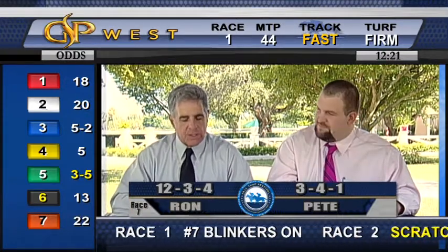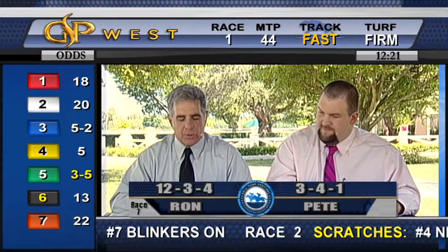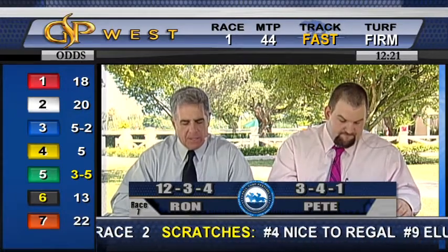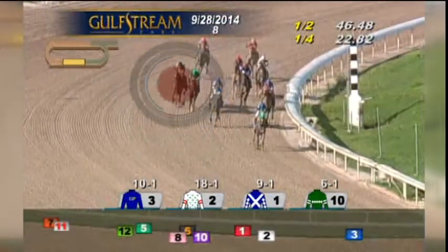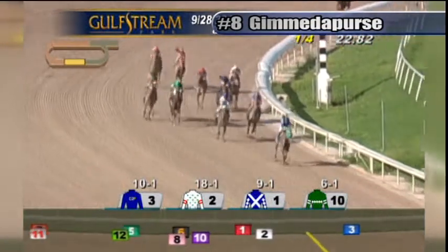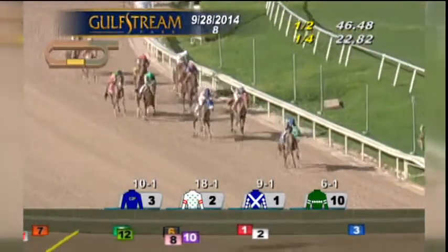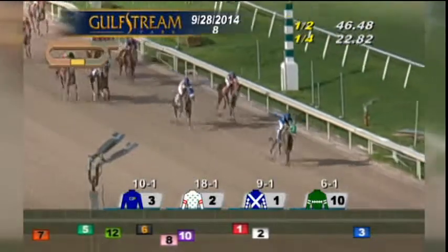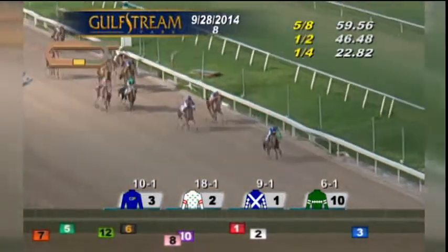Let's go to our seventh race of the afternoon. And this seventh race, as I flip the page, seven furlongs, maiden claimers, fillies two-year-olds, $16,000. We want to go back and show you race number 8 from September 28, and it's Gimme the Purse getting fanned wide at the top of the stretch. And I wanted to show this race. It gets fanned wide here, but the horse that I think is going to be the favorite was also in this race today, Zamarata. Zamarata is the 2-horse there, and Gimme the Purse swishing her tail on the outside.